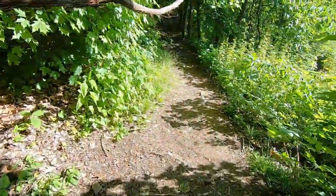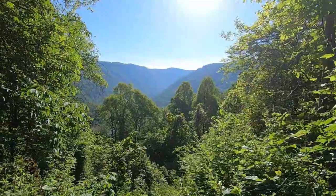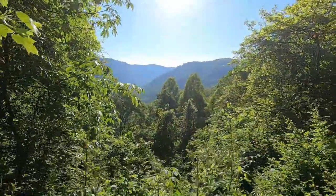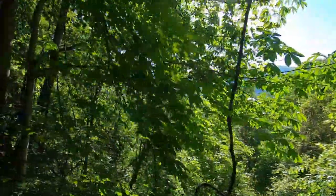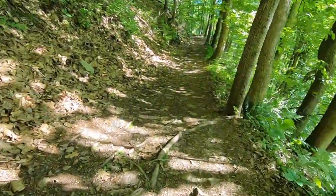As you're walking along the trail, you'll come across this view, and in my opinion, this is the best view that you'll get of the mountains. Most of the trail is really heavy foliage, a lot of tree coverage, so you're not going to be able to see much, but this right here is the best view that you're going to see as you travel along the trail down to the entrance of the mine.